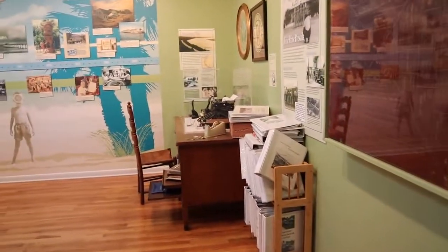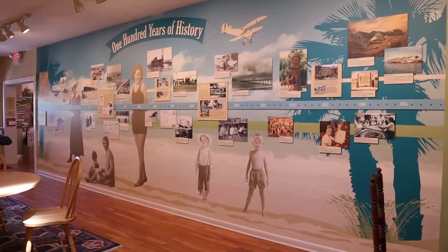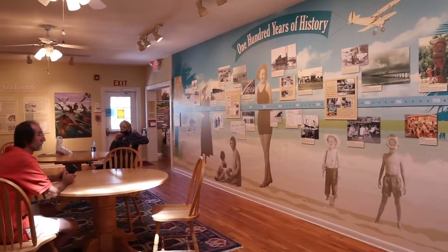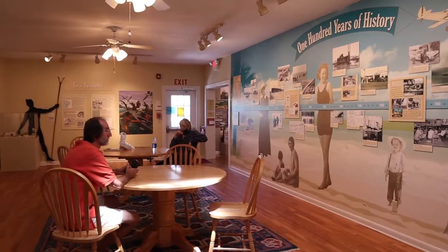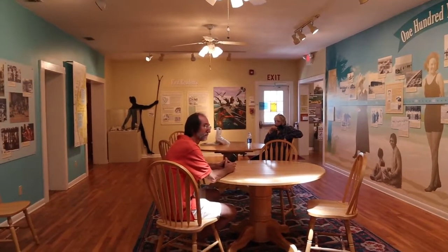Moving into the great room of the museum, take a moment to look around. You'll notice the wall of 100 years of history, tables that accent the museum where you can sit, chat, and reflect on what was here, as the museum's docents, R.B. and Terry Hamilton-Wollin, reflect on their work.